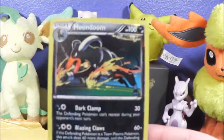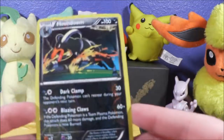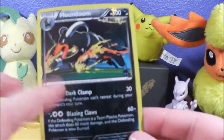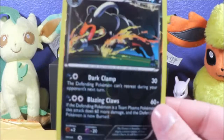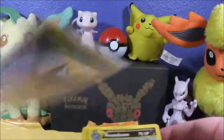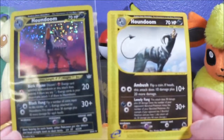I'm trying to figure out where I put the holo version of this, because this is the reverse holo Houndoom. I believe it's from Plasma Storm, Blast, Freeze, one of those. I also pulled the holo version out of the same pack, I think. I pulled this in the reverse, and then I pulled the rare holo out. Houndoom is what got me started. So these are just previous Houndoom card purchases from eBay that I have not made videos on before.